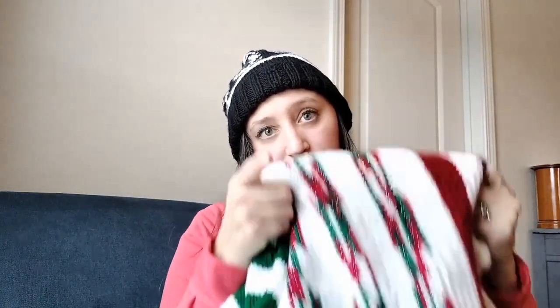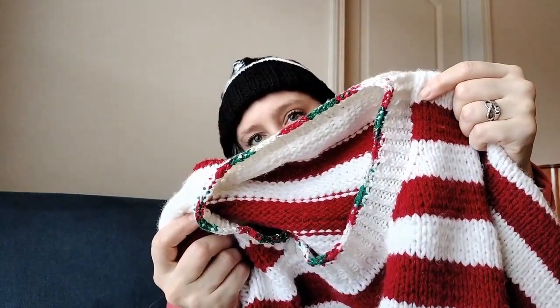And then I used a sparkly Karen Simply Soft for the pop of color on the bottom hem. And then Karen Simply Soft sparkly red, the pop of color on the sleeves. And then I wanted more pops of color. So I used the variegated Christmas around the collar. So here is a picture of me wearing it. And this is my Christmas sweater.